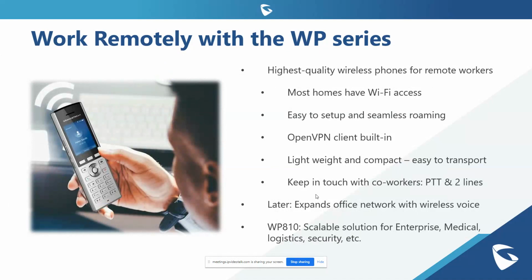Work remotely with the WP series. These are the high quality wireless phones GrandStream offers. The WP series is suitable for home use. Why? Because most homes have Wi-Fi access. It is easy to set up and seamless roaming is possible.